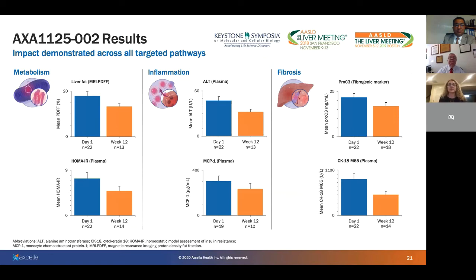Axcella 1125 administrations were safe and well tolerated. The administration reduced liver fat when measured by PDFF. It also suppresses inflammatory markers, ALT and MCP1, and we had effect on the PRO-C3 level, which is a marker of fibrosis. So together, this data indicate effect of Axcella 1125 in clinic on metabolism, inflammation, and fibrosis in subjects exposed to over 12-week Axcella 1125.